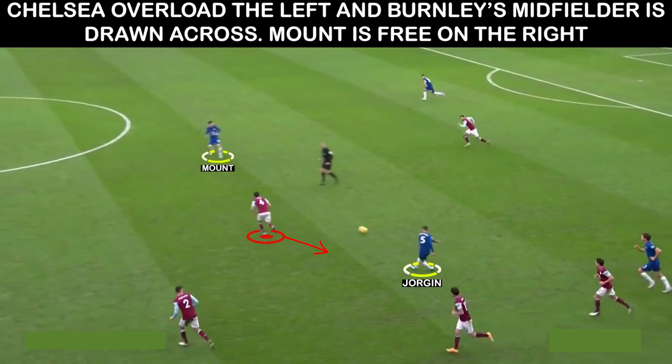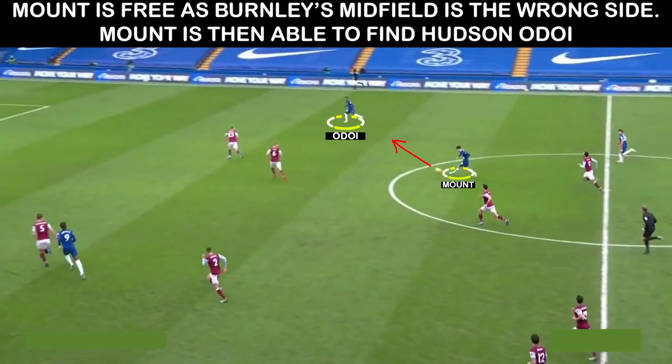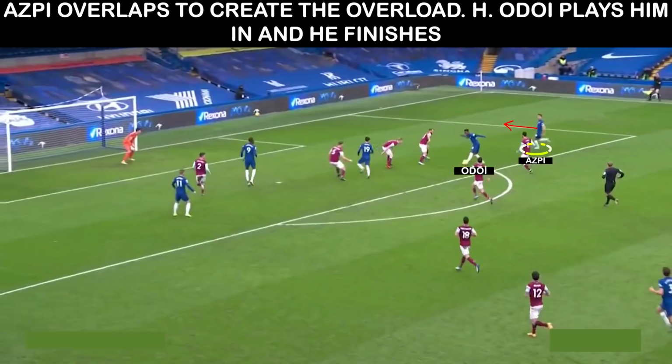We see elements of this in Chelsea's first. Chelsea have the overload deep on the left hand side, and Cork comes across to cover Jorginho instead of covering Mount. So Mount is found in the right half space completely free as McNeil is high. Mount, as he did so often throughout the 90, then finds Hudson Odoi for the 1 vs 1, the only difference being this time Azpilicueta is overlapping from deep, so Hudson Odoi finds him well for a good finish.